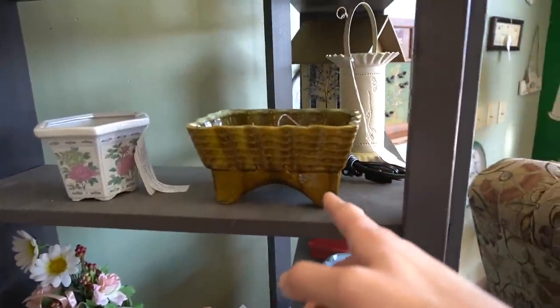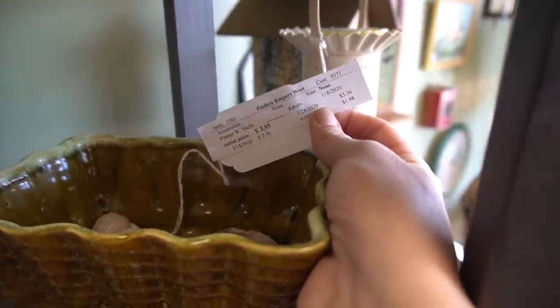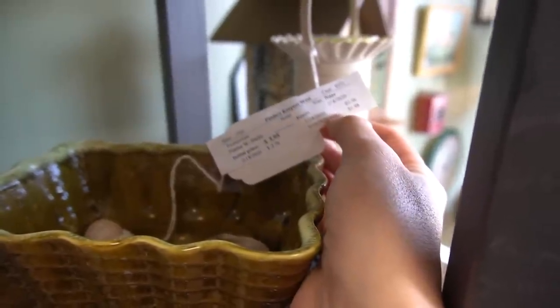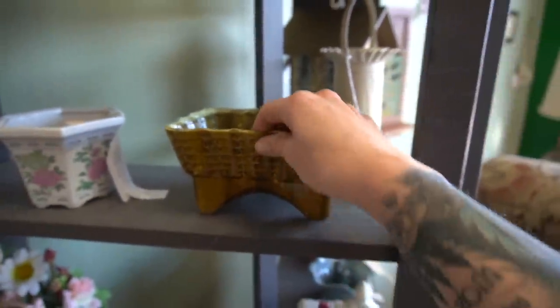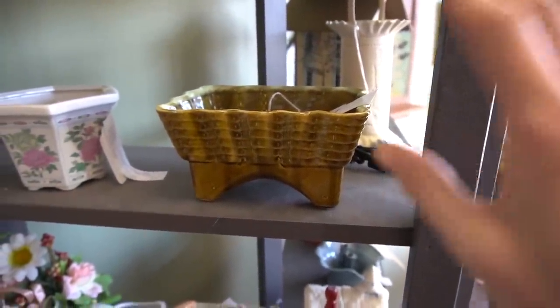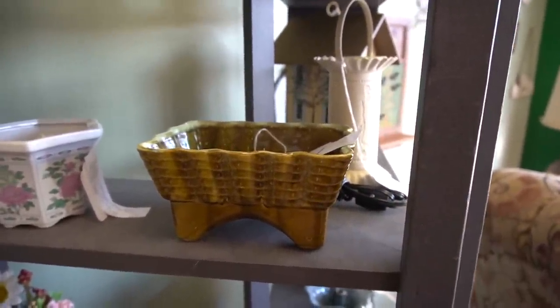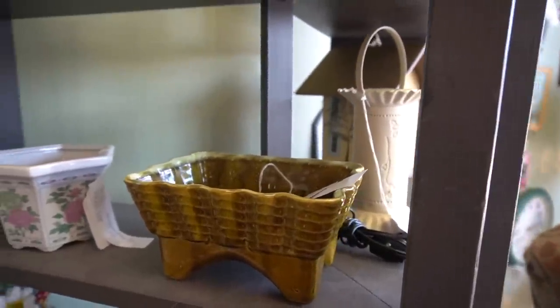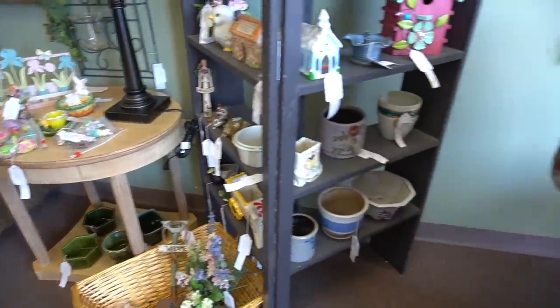This is our first item. I've got some planners here too. I kind of like the shape of that. $3.95. Wait, no, it's $3.36. And we got some shells that come with it. Juliet would totally be digging those shells. I think I'm gonna hold off and see what else we find before we load up on green planters, because these are actually pretty common. They were florist pieces for arrangements, so they're pretty common. You can see there's some more down here. So we're gonna hold off on those. Maybe if we don't find a whole lot of other stuff, we might come back to those.